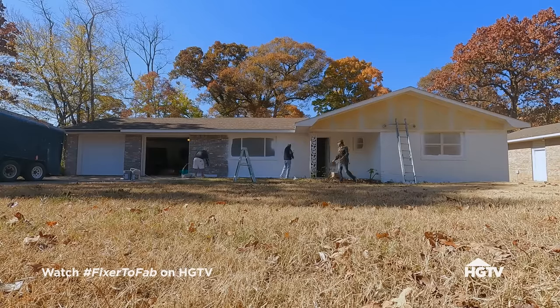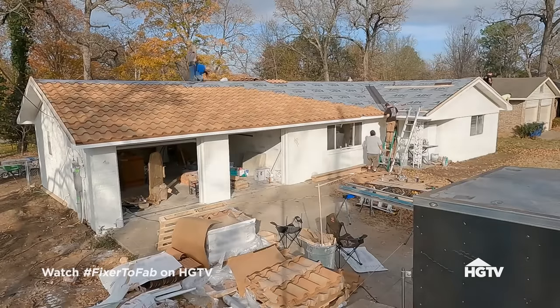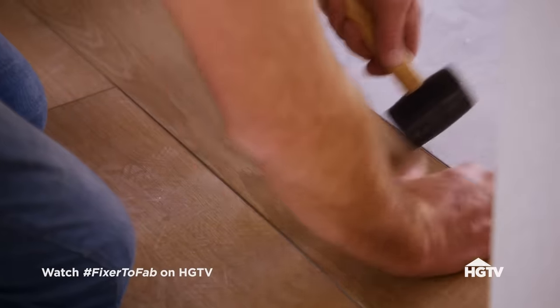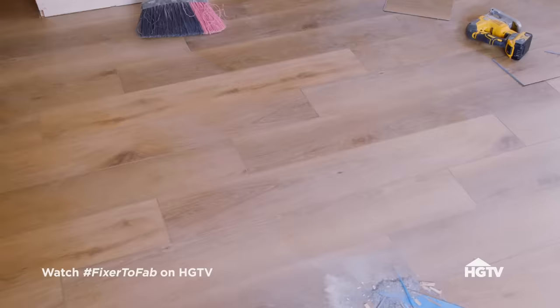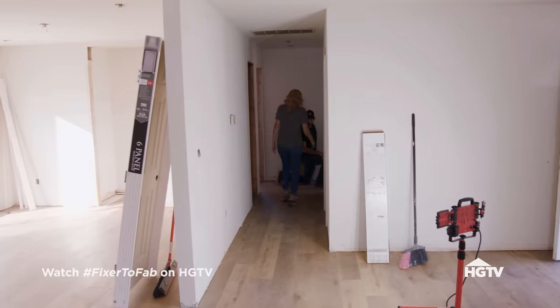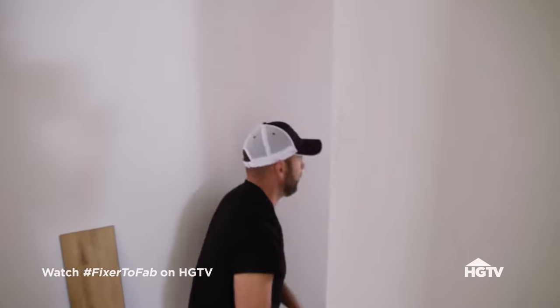We're painting the house a beautiful soft white color. We have the clay tile-looking shingles going on. We're at the Estrada house, and we're putting in beautiful floors that'll really brighten and unify the space. Hey, babe. Oh, floor's looking so good. Looking good, right? We're getting there.